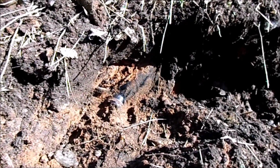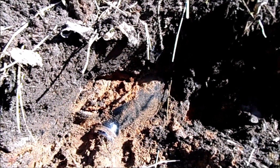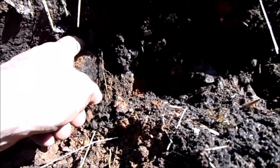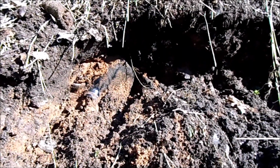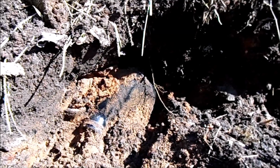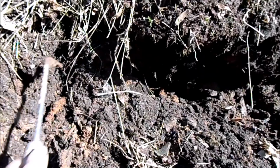Well, would you look at that? It's the top of a jug, only about 2 or 3 inches deep. I mean, if it's intact, then it's going to go up to there. Oh, it's broken. But it could be a marked jug, so it looks like just a little piece is gone, so I'm going to be careful and get that out of there.